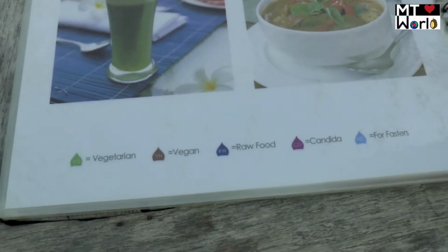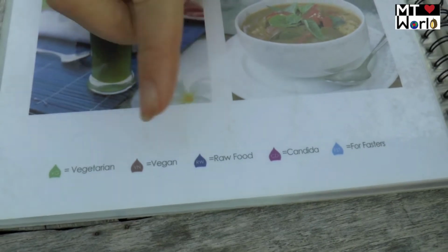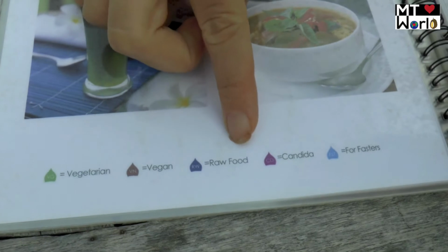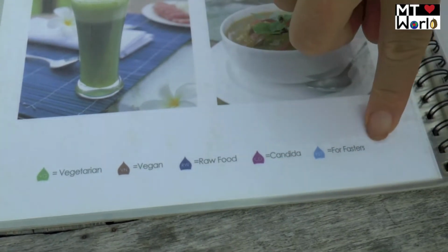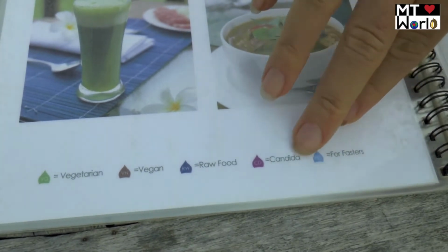Here in the menu you can see they have signs on the dishes. So if it's a vegetarian dish, it's this, and then vegan, raw food, candida if you have candida, and for fasting, if you're only drinking juice.